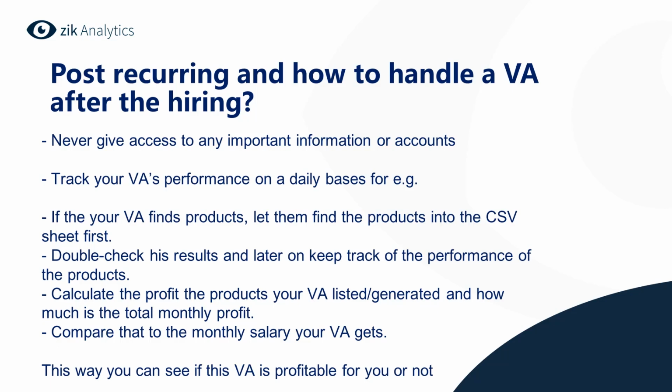So the first and most important thing to remember is never give access to any important information or accounts. Track your VA's performance on a daily basis, and this is what you're going to do in order to do that. If your VA finds products, let them find the products into the CSV sheet first. Then you're going to go ahead and double check his results and later on keep track of the performance of the products. You're actually going to want to calculate the profit of the products your VA listed and the amount of money generated and how much is the total monthly profit. You're going to then compare that to the monthly salary your VA gets. This way, you can see if this VA that you've hired is profitable for you or not.